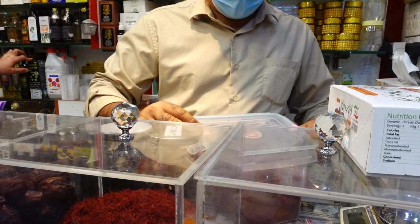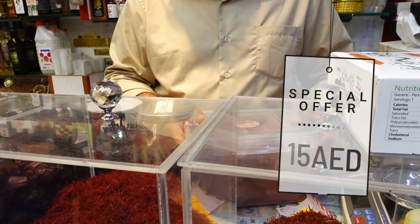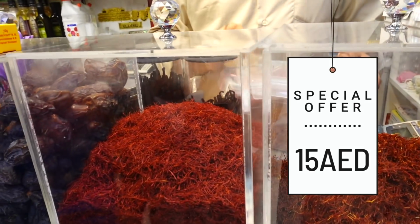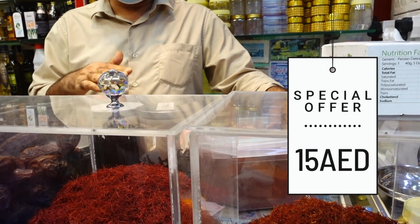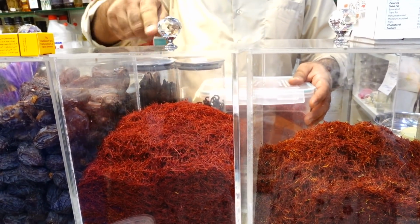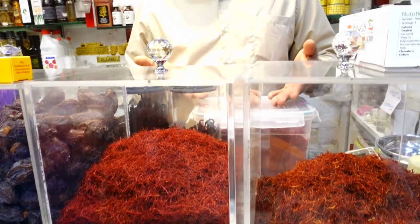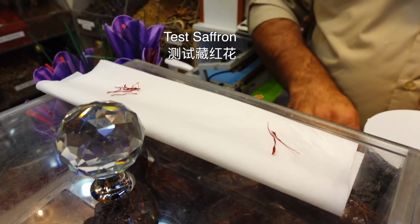How much do you sell per gram? For this quality of 1 gram, I give you 15. 15? Yeah, for this quality. Okay. For the top quality, if you know the good saffron. You know the less quality also I have. Like this one, I have 6 dirham. Like this one, I have 10 dirham. But this one, no, because fresh. From this year. Where do you get it from? From Iran.